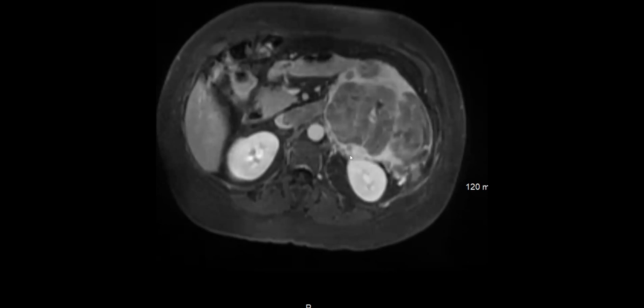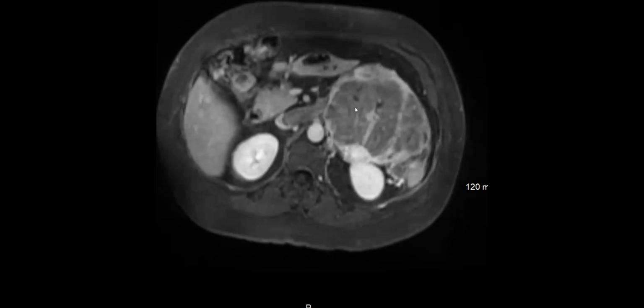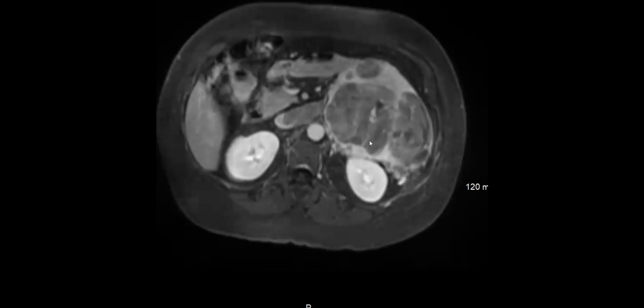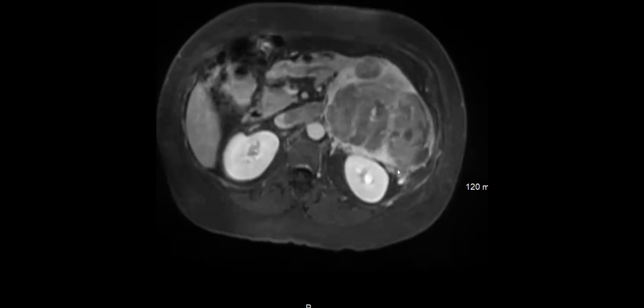Pheo. Yeah, so actually my first differential for this was a pheo, based on all other things, and the endocrine workup was not up then, but it turned out to be this. I think the venous invasion is still much more common in ACC. And the calcification, as you said. Yeah. All right, so I'm going to pull up the second one.